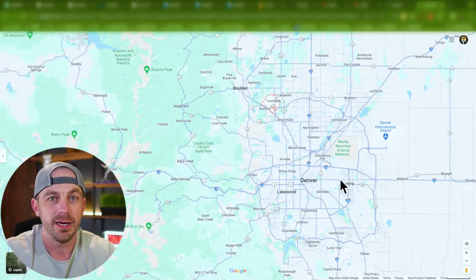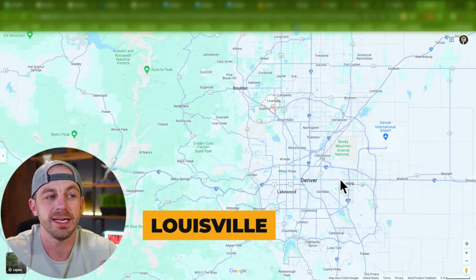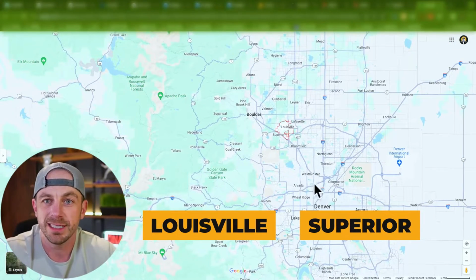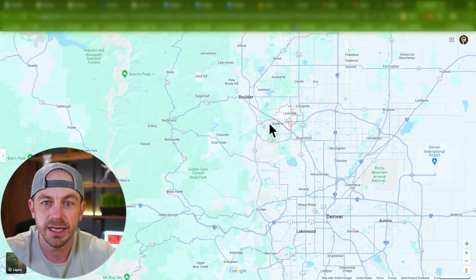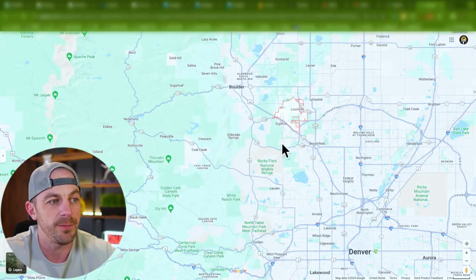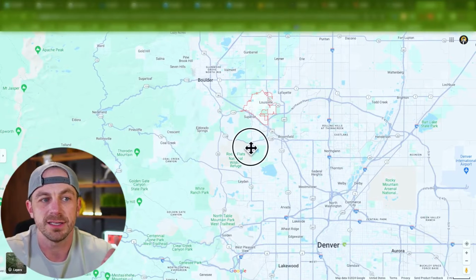So where am I talking about? I'm talking about Louisville and Superior, Colorado. Now, again, like I said before, you guys may have heard about these. And if you've been looking anywhere around Boulder, I'm sure you've seen them on the map like we're going to explore here today. But let's dive into what makes these places so special.